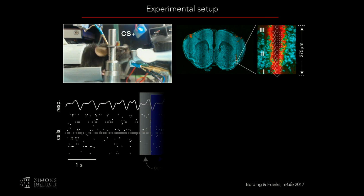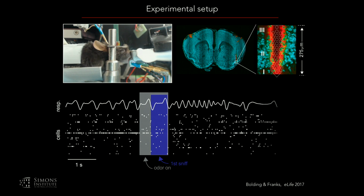So here what I'm showing you is a trace in real time, where on the top we're measuring the respiration of the animal with a flow meter placed outside the nose, and on the bottom are the raster plots from 40 simultaneously recorded neurons. We trigger odor on exhalation, which is indicated here in gray, and measure the spikes within the first sniff after starting with inhalation. A number of groups have now shown that animals can reliably discriminate odors within a single sniff, and we therefore realize that all the information that we need should be encoded within that sniff.